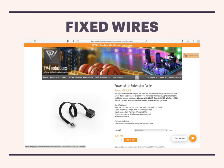Next, we come to the topic of fixed wires. Yes, if you're an advanced builder, you would want custom wires. You can buy third-party wires, which are more than 1 meter in length. And if you're a school, where you have hundreds of kids using the sets, if you have detachable wires, it's a godsend, because if the wire breaks, you don't have to replace the whole motor. But in the environment that I'm talking about here, home environment, it is probably that the set is not going to be heavily used as much as it would be in the school environment.